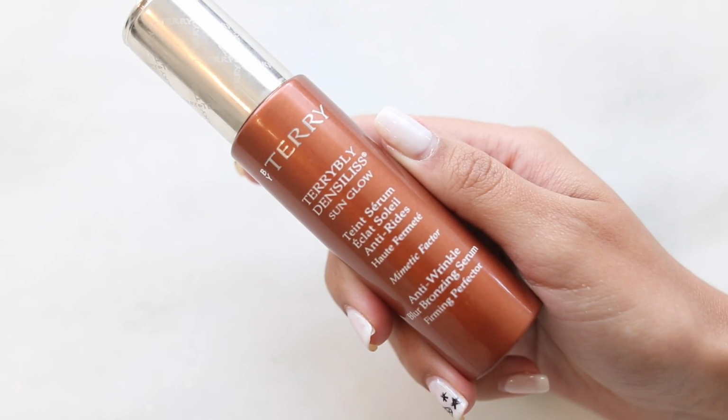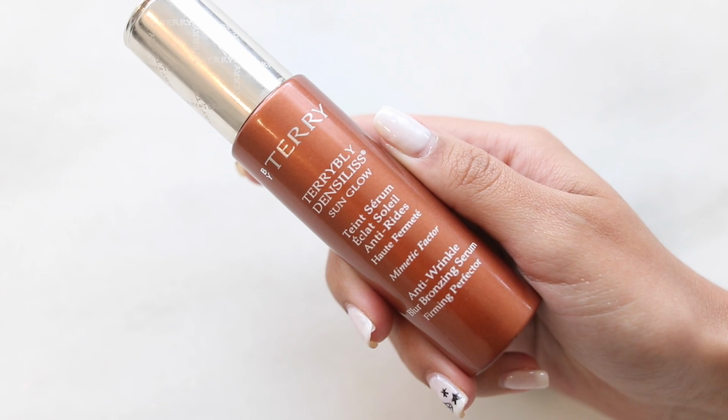Next, we have this product, which I love, and I feel like I've talked about it on Snapchat, but I don't think I've actually talked about it in a video, and I don't know why I haven't, because you guys are missing out. It is so good. It's by the brand By Terry. It's called the Terrybly Densitiance Sun Glow. I've actually never even looked at the name, but I just call it the Sun Glow, and it is an anti-wrinkle serum with a self-tan bronzer mixed in.